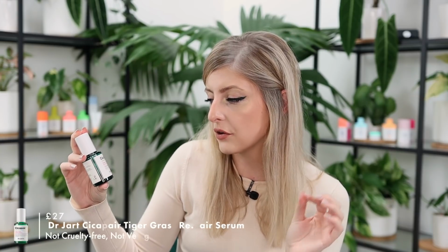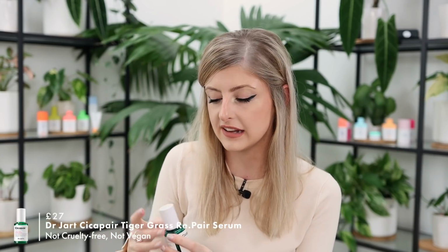Okay, my next serum is a serum that I love, and I can recommend this to so many people. It's not even funny. It's not Drunk Elephant though, because remember, not all of this video is Drunk Elephant. It just so happens that I use a lot of their products. But this is the Dr. Jart Tiger Grass Repair Serum, and it's so cool.